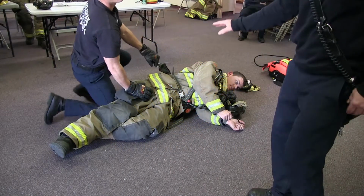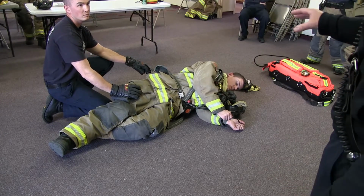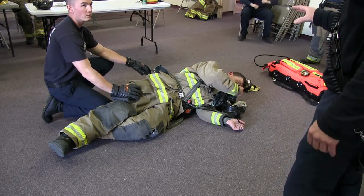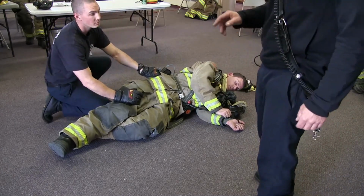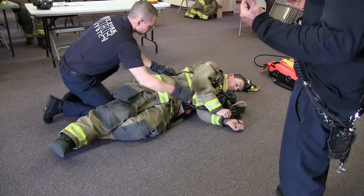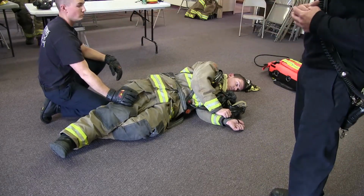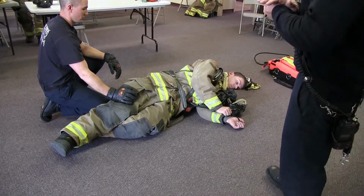So we are adding in the pack conversion. Don't forget, once you assess the firefighter and deal with his air, you now have him stabilized in that manner. We want to convert his pack before we start moving him. To do that, a couple key points are get him up on his bottle. That way you can work on him. He's almost on like a table that way.